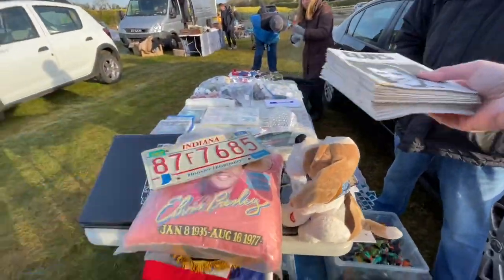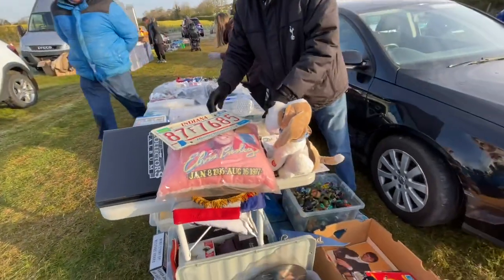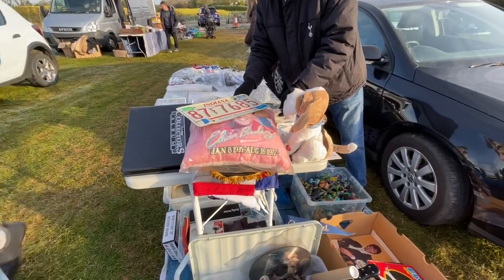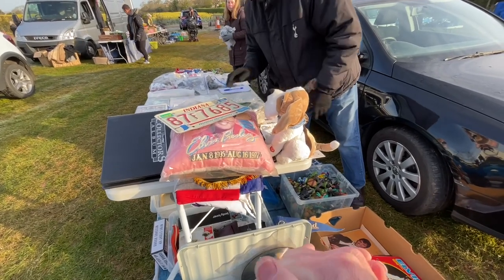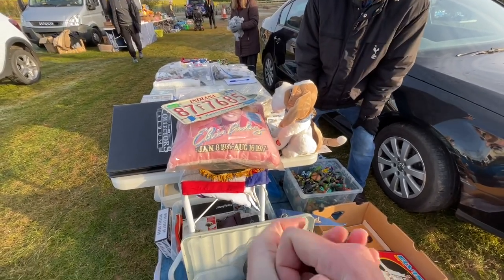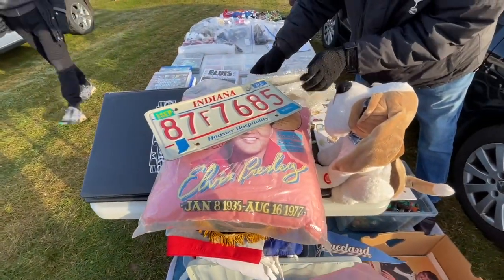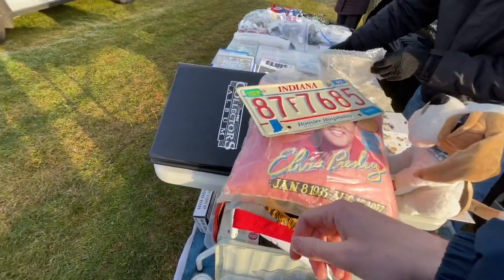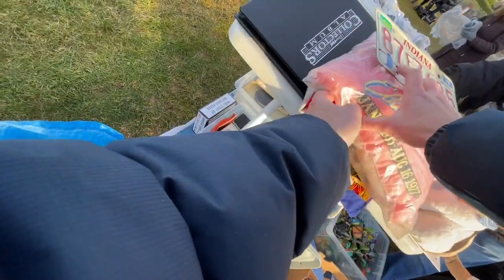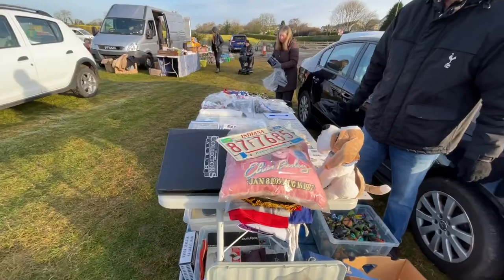What did you do on that lot? What have we got? Because I was going to ask about 3-4 pound each for the plates. So you've got four plates there? So there's 1, 2, 3, 4 plates. Got the flags and stuff here. 12, 15. Go on, I'll do 20. Yeah, I think that's fair.